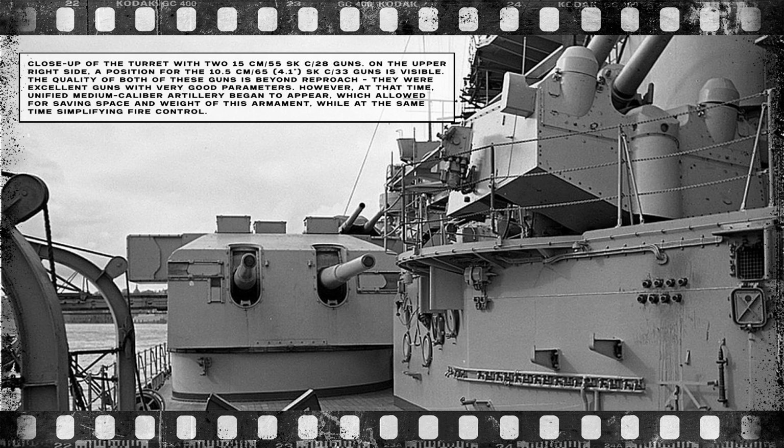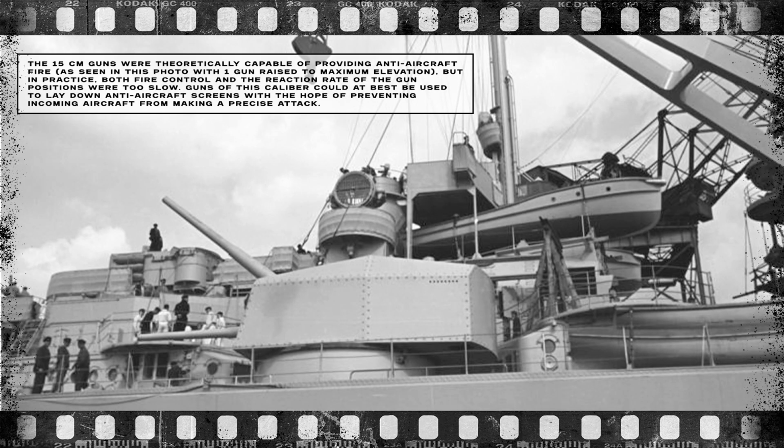Splitting secondary artillery is also not the most effective solution. At the time Bismarck was designed, other navies were already experimenting with uniform, dual-purpose weapons. In Bismarck, however, secondary artillery was divided into 150mm heavy artillery and 105mm anti-aircraft artillery. Fortunately, both the 150mm and the 105mm guns were excellent guns. The anti-aircraft guns caused some problems.